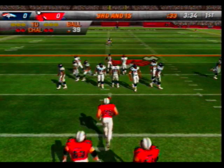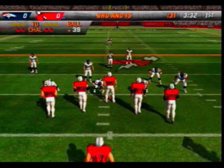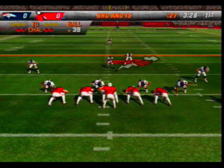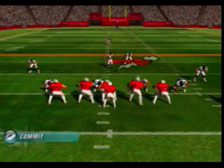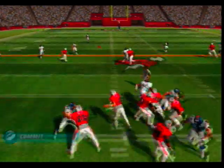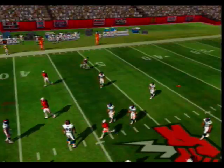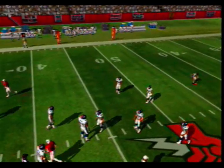Third and 15. Ball on the 39-yard line. Gotta keep our fours here. The Broncos come out of the nickel package. Dropping back. Gets the pass off. Gets his hand on it. Great position and great reaction made that play happen. Number 29 was there on the coverage.